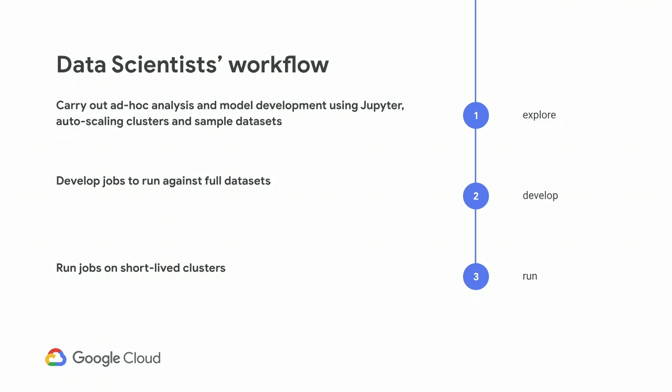The reason being that if they're using full data sets, A, it's going to cost us more because we're going to be spinning up more nodes to do it. And we do have a danger that if many data scientists are using a cluster at any one time, it is possible for a particular job to max out that cluster. And that will impact anybody else using it. So we do encourage them to use sample data sets wherever possible.